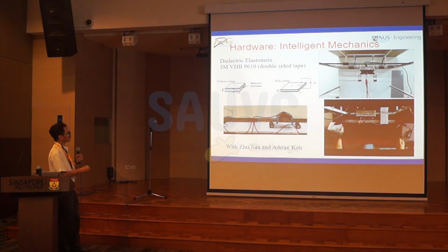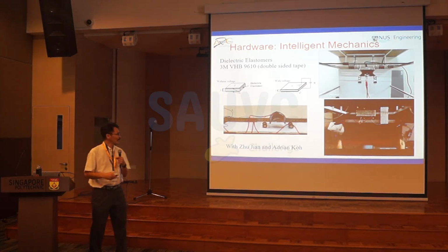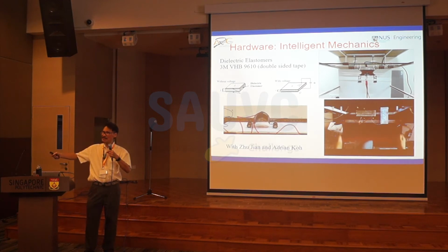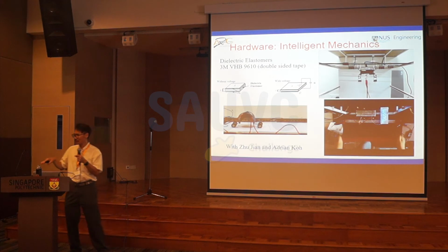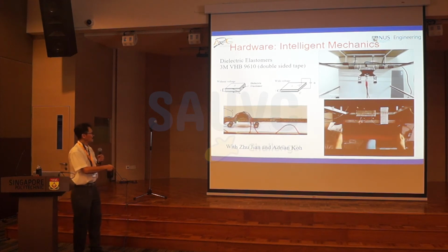You can achieve soft robotics in a different way. This is 3M's very high bonding tape. The same double-sided tape, when you peel off the backing and you somehow compress it or stretch it area-wise so the thickness reduces, apply a voltage across it. Once you apply a voltage, the area expands further. Turn off the voltage, the area shrinks, right? And you can see it here.